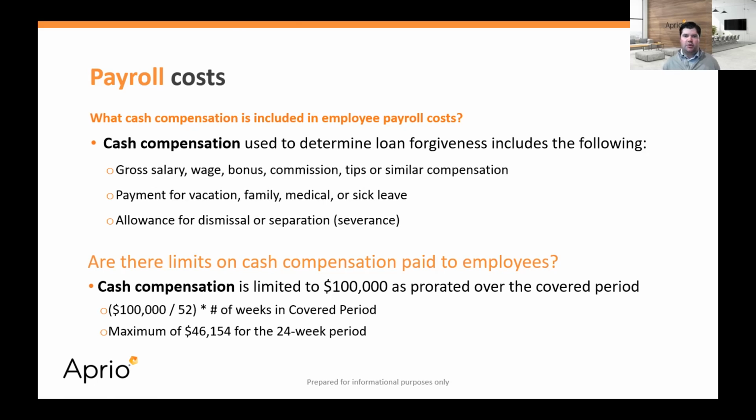$46,154. If you choose something less, like 8 weeks to 23 weeks, you have to do the math of basically 100,000 divided by 52 times the number of weeks in the cover period. And this is going to apply to any employee that you have that makes over $100,000 in the cover period.